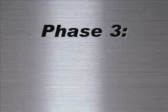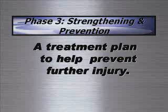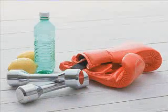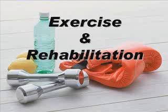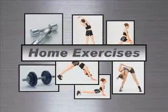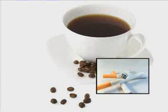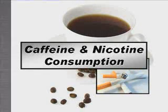And the third and final phase is strengthening and prevention. Once injured areas have healed, the focus of your care will switch to prevention. In this phase, your doctor designs a treatment plan to help you prevent further injury. This may include an exercise and rehabilitation program to strengthen muscles and stabilize the area, making re-injury less likely. Your doctor may also address issues such as ergonomics, lifestyle changes, home exercises, nutrition, and reducing or eliminating intake of substances such as caffeine and nicotine.